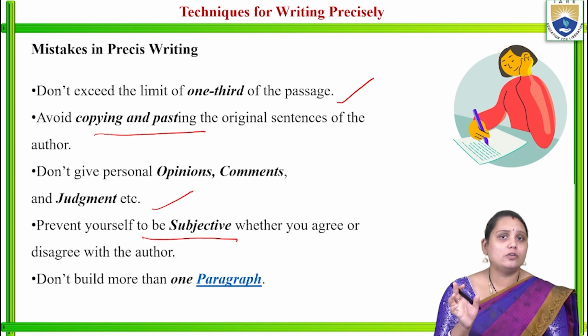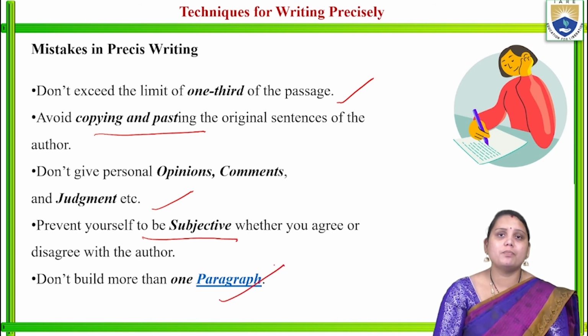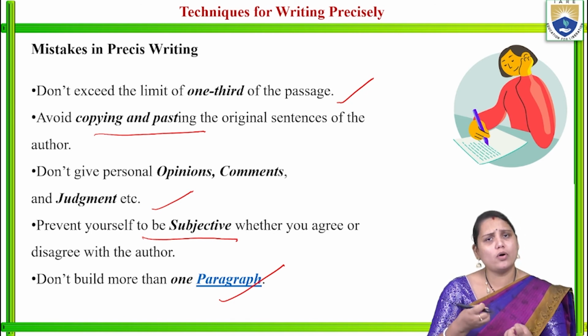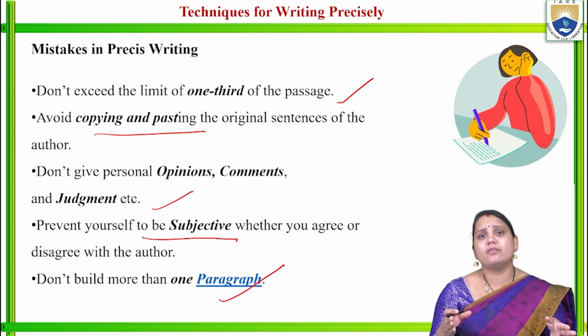You are not going to change anything from the original passage. Next, don't build more than one paragraph. When you are doing a précis writing, just restrict yourself to one paragraph. Don't add more paragraphs or write more sentences or more information gathered from outside, which is not at all relevant.